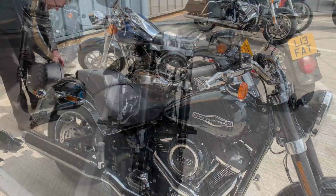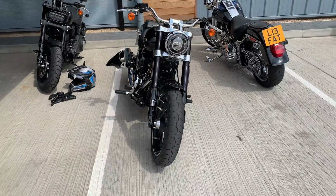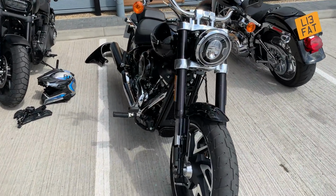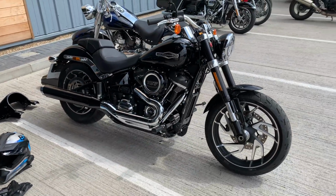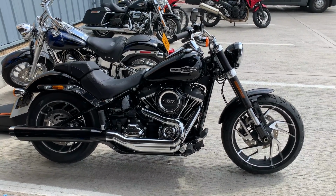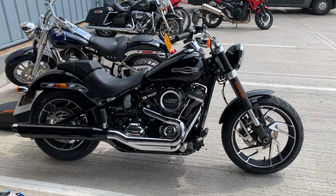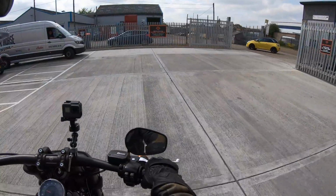Brilliant. So here's a look without the screen. I think it looks rather nice, to be honest. That looks really good. And the side view, that is a really good looking machine. Really good looking machine. Come on, you know you want one. Get down here, get test riding. That was fun.